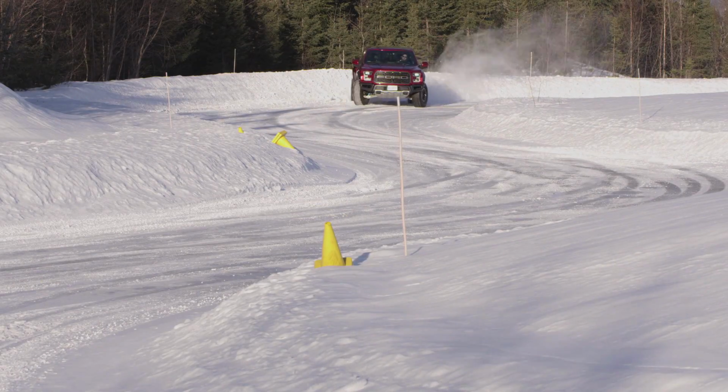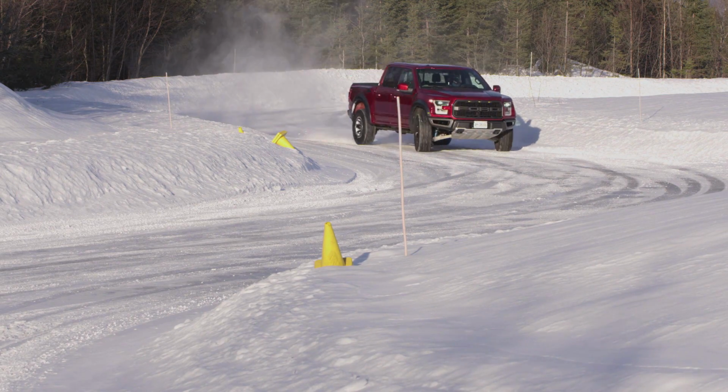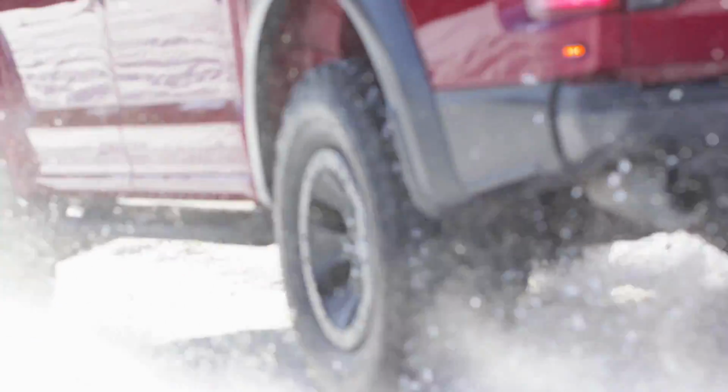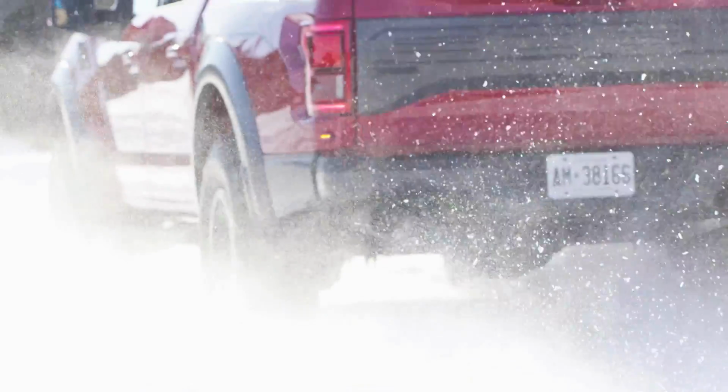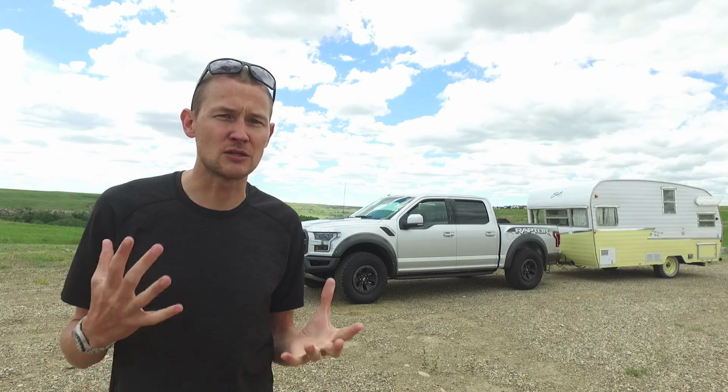This thing has 13 inches of travel, Fox Racing suspension, BF Goodrich KO2 tires. It's meant to deal with the most hardcore of Baja off-road desert racing courses in the world right out of the box. But it can also tow 8,000 pounds. I mentioned that in the review, and a number of you got in touch with me and said, okay, so how would it do as a towing vehicle? And that's what we're going to check out this week.